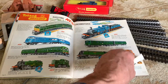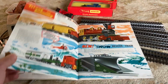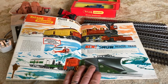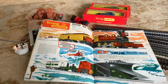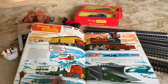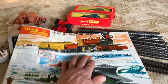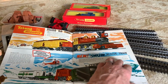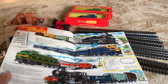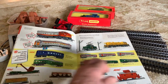And then look over here, let's just flick through. This is one of my favorite catalogues. These two items, Snow Rescue Train, very wintry, probably a great thing to think about at Christmas. Operating helicopter really takes off. Or if you thought maybe about cowboys, look at that old time locomotive. But let's keep going because there's even more good stuff to come.